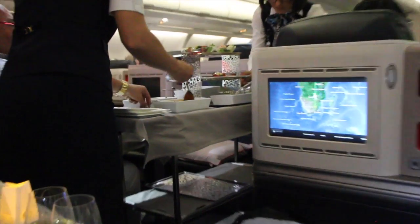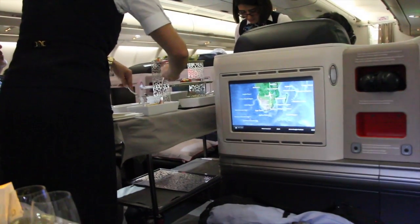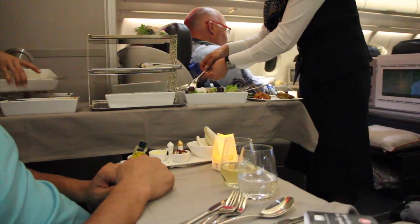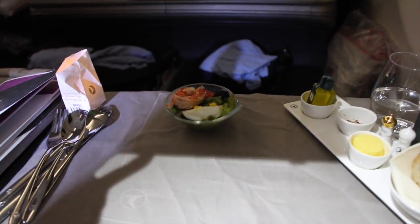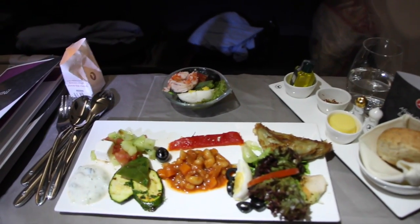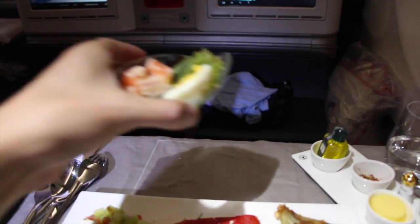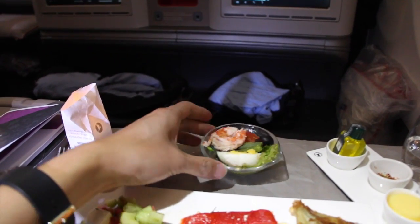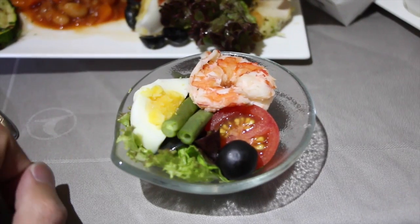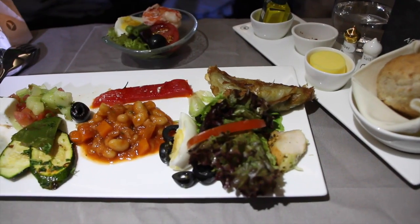Now the flight attendants are preparing the entrees, and as you can see, they're getting the entrees from individual plates. And here is my entree, and as you can see, it's got the puff pastry, the mesclun salad, the white haricots, the yogurt with cucumber, and the shepherd's salad. And here is the prawns on nikwa salad as well. That is quite a lot of food for an entree.